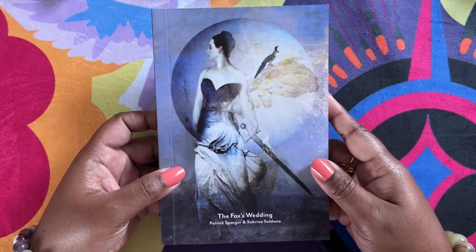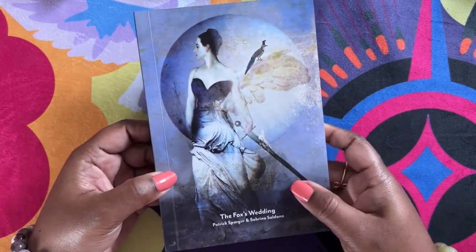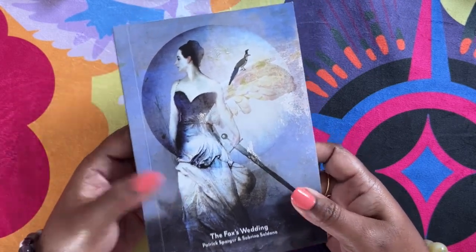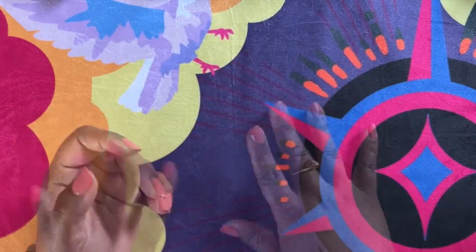I have a full walkthrough of this deck and its guidebook. If you guys want to see it, I'll try to remember to put it up here because I love this. It's a fantastic deck. I cannot stop singing its praises. If you're looking for a Marseille deck, collage art, a little bit moody, extremely intuitive, definitely take a look at that video.